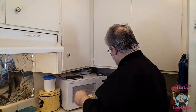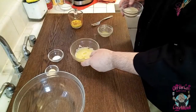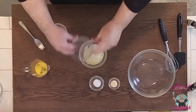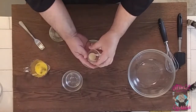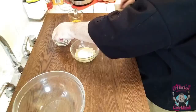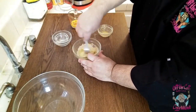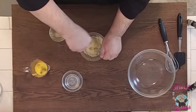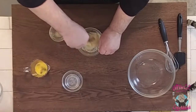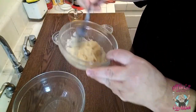All right. I'm gonna do about 20 seconds more. All right, this is now well melted. Take your almond flour, your sea salt, and your garlic powder, and mix. Mix till it's thoroughly integrated. It's mixing quite well. You can see how it is mixing together.